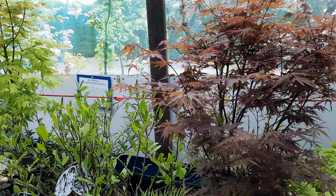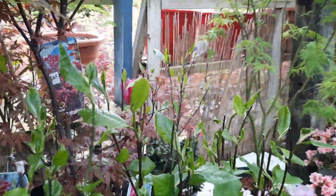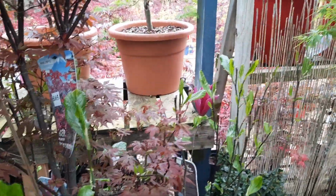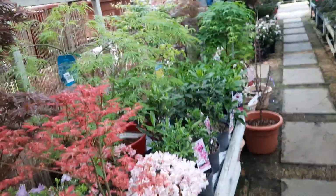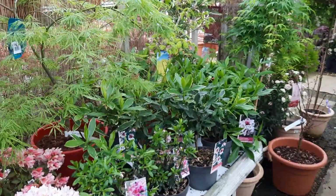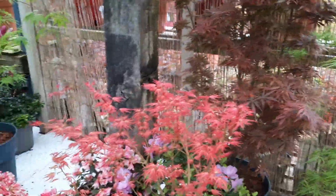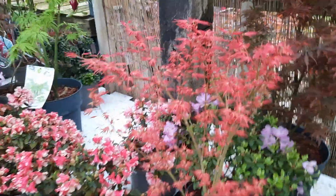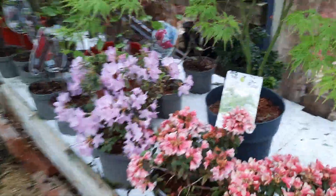Right, magnolias at £14 down there, and there's a few more on this side, some darker colour ones, Susan, on this side. One in flower at the back there, look. Right, Daphne, quite a lot of different types of Daphne. That's a nice little acer, Wilson's Pink Dwarf, that one. And there's some azaleas around the bottom.